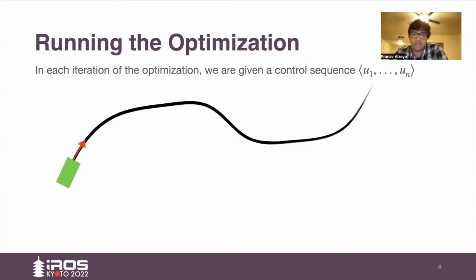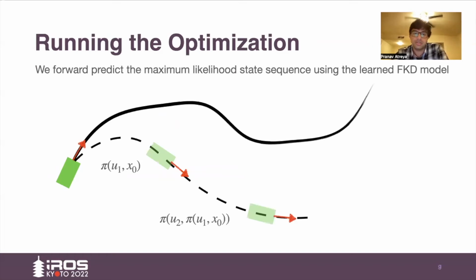Ultimately, the crux of our approach is that in a model predictive control fashion, a nonlinear least squares optimization is run continuously at every time step on the robot. In each iteration of the optimization, we begin with the control sequence u1 through un. Each control in this control sequence is fed recursively to the learned forward kinodynamic model pi. This yields a series of maximum likelihood state estimates. This diagram here shows the first two state estimates and the manner in which they were computed.